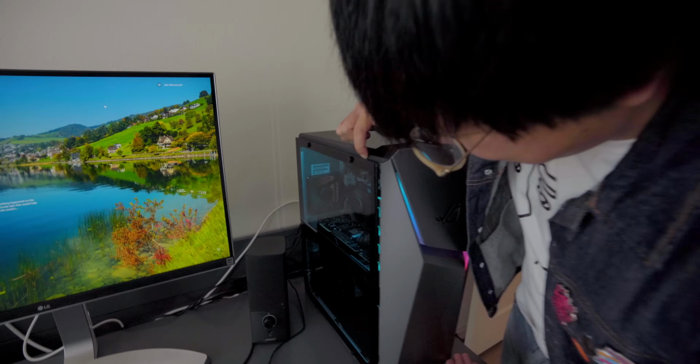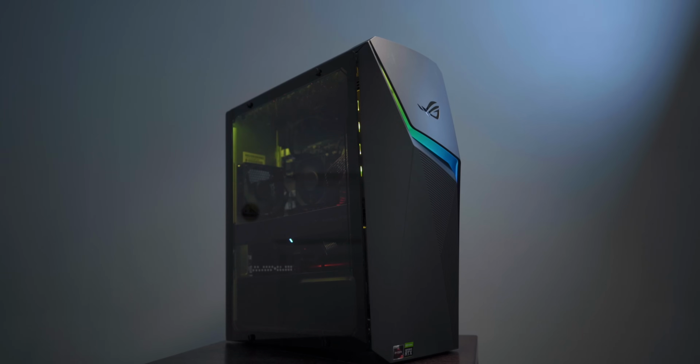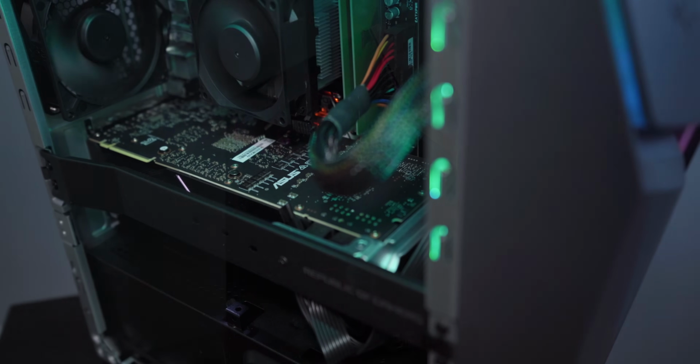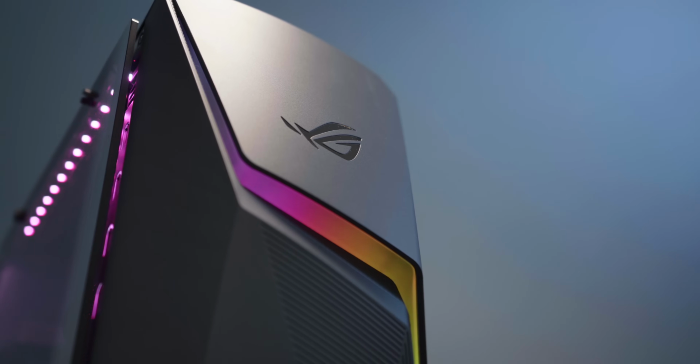There's a gap? So, stock, it comes with a metal side panel. However, metal is so 2011. So instead, I put on the clear side panel to see my RTX 2070 Super, my Ryzen system. It's very impressive. Look, it's RGB. There's RGB up front too.